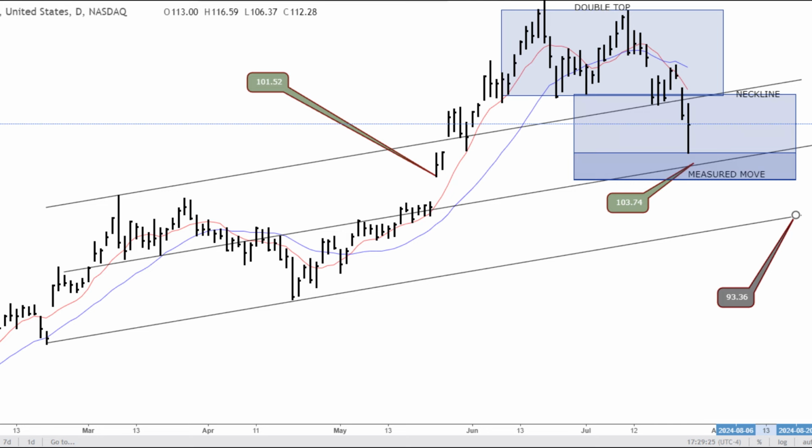The next high-volume profile node is around the $94 level. This also coincides with the target measured move from the formation of a double top pattern. The double top is a common bearish reversal pattern, suggesting that if the $94 level is tested, it could confirm the bearish outlook initiated by this pattern.